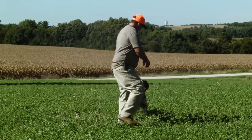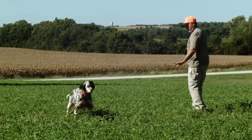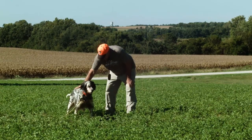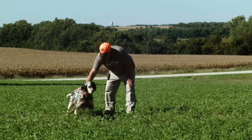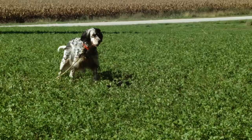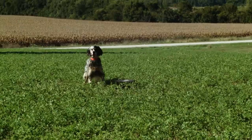Here we have Adeline working on a launcher with a pigeon. I have released the check cord and she remains steady through the launch of the pigeon. Whoa. Good girl. Good girl. Tell me when you're ready. Ready. Whoa.